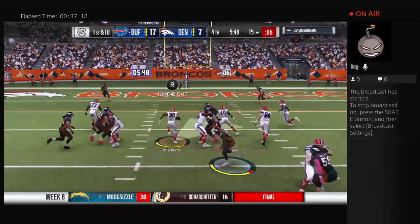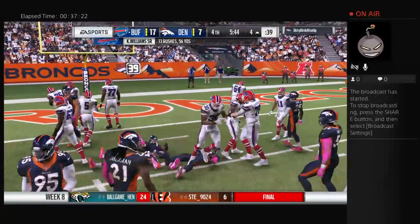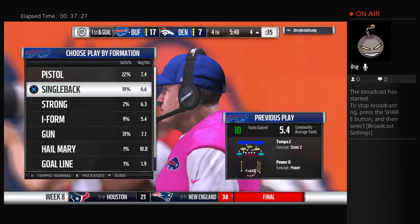They run it again with Williams. And all the way down inside the 5 to the 4. It's a 10-yard gain there, and it sets them up now first and goal.